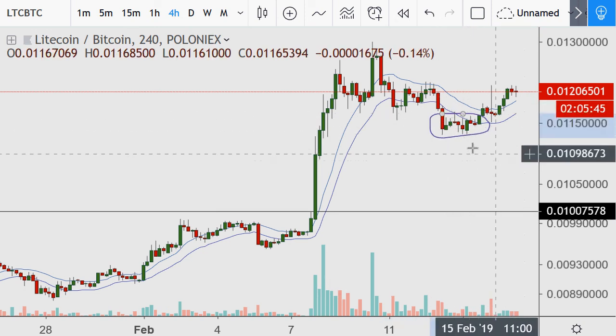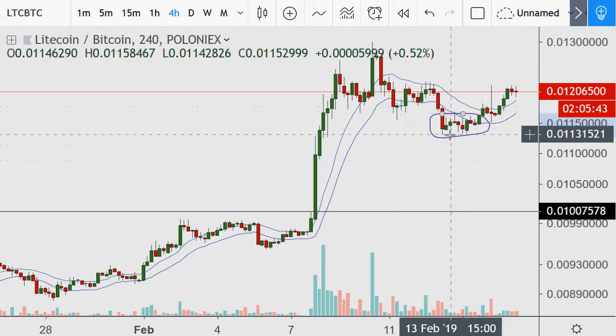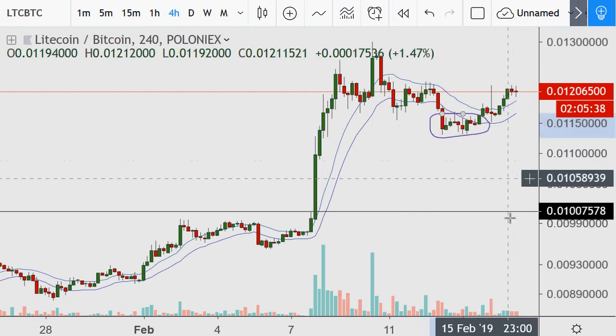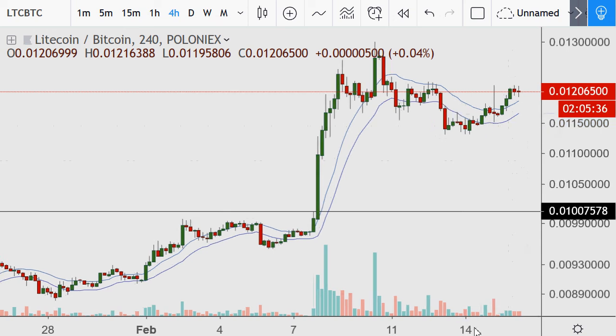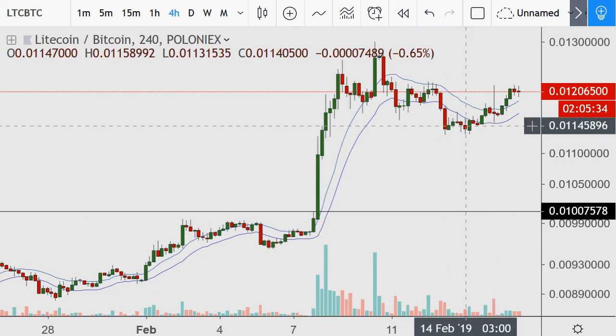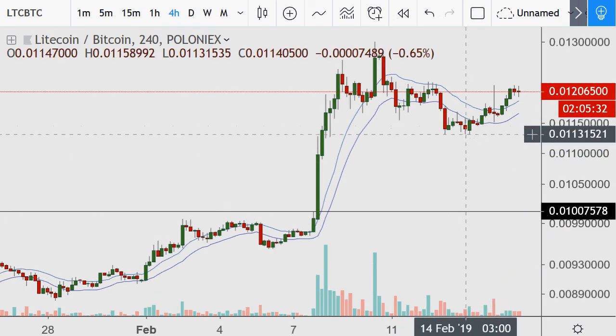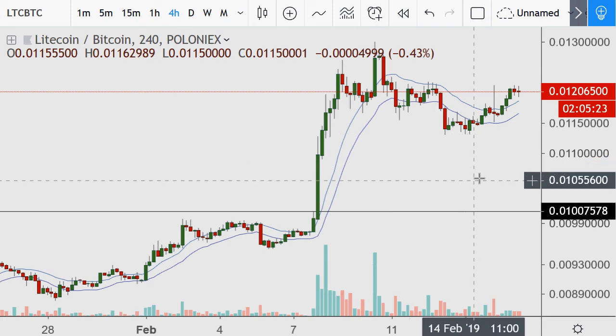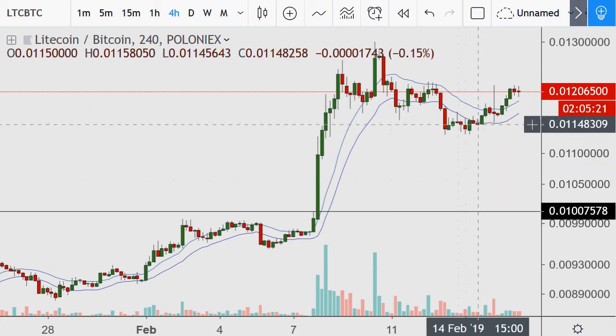This is where it was resisting where it came from, establishing a new level of support. It really only had tested it on one occasion, and that was in here. That was the 3 a.m. hour. So this was the spot where I was looking, oh my goodness, Litecoin, well, short term it's going to go down to the 108 handle or whatever, maybe even go down to 105, but it didn't happen.